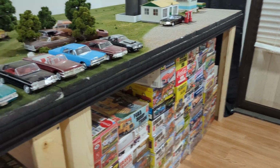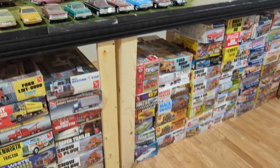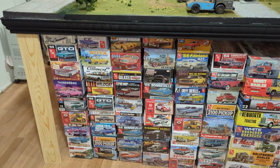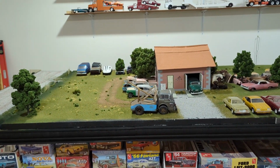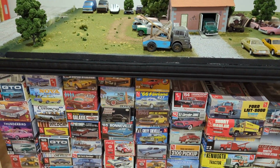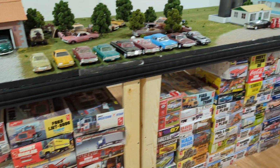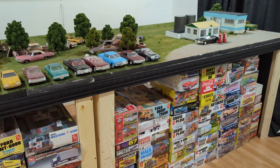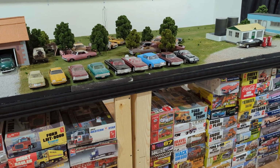Let me see if I can move this back ways out of here. Mostly this is my semi-trucks and such that I have overflowing into this area, but I've got some other kits too. So it not only doubles as a diorama, but it gives me a place for storage underneath. Behind that, there's more boxes too, kits and such. So it gives me a lot more space for getting that stuff out of the house. I need to try and get some more in here if I can.